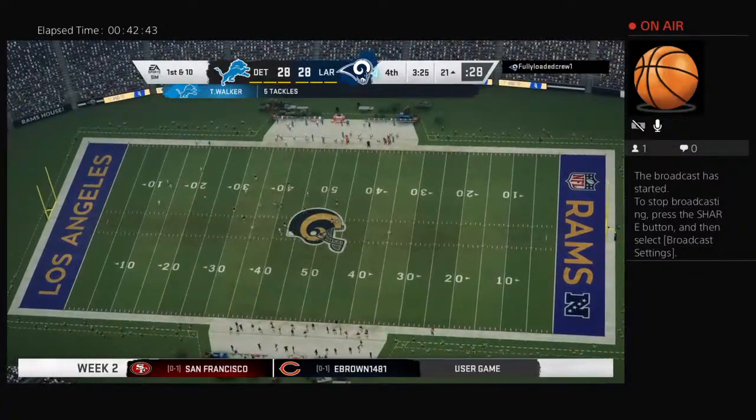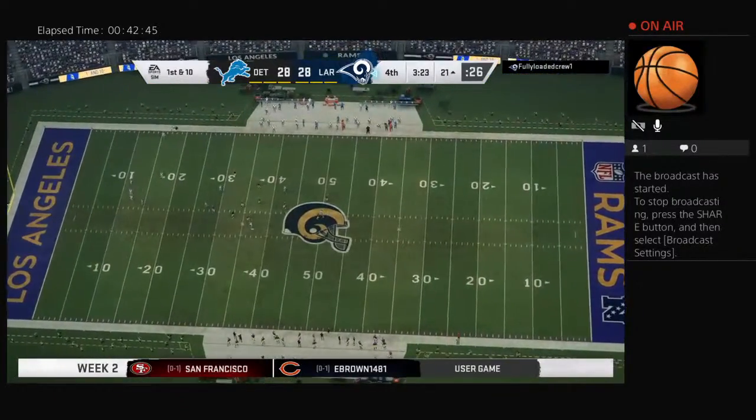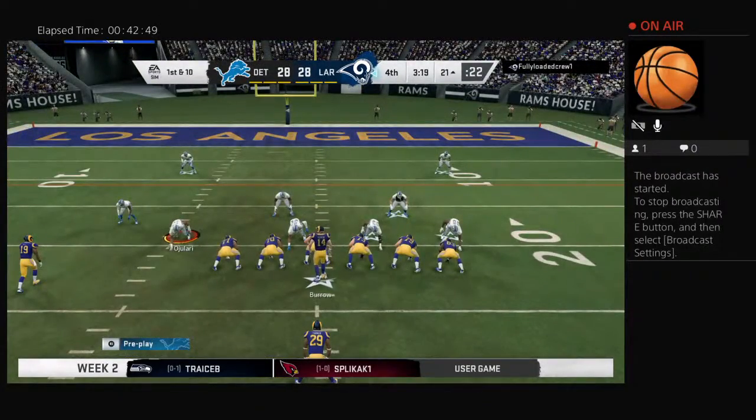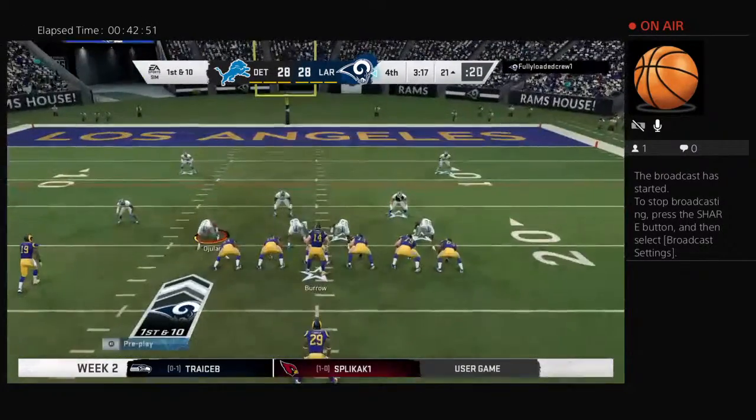First and 10 at the 21-yard line. So the big play gets him all the way down to the outskirts of the red zone here for 1st and 10.